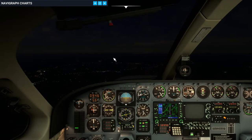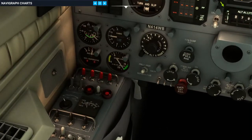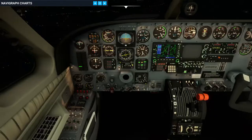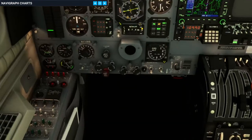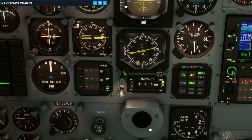Okay. We're below 10,000 feet, so let's turn on the landing lights, extend, and turn them on. So, excuse the lag, please. My system is working at full capacity. Let's get the yoke back.